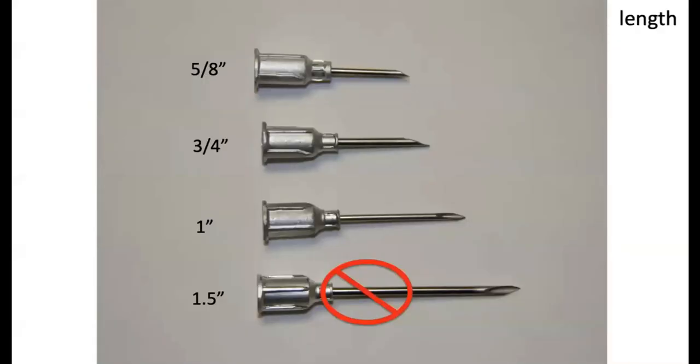When it comes to length, there are some other options out there, but the four most common lengths that are readily available would be a 5/8, a 3/4, an inch, and an inch and a half. And if we're giving sub-Q injections, so giving that injection under the skin, really the shorter the needle that works better. So I want to use a 5/8 or 3/4, and really my preference is going to be a 5/8 in that situation.